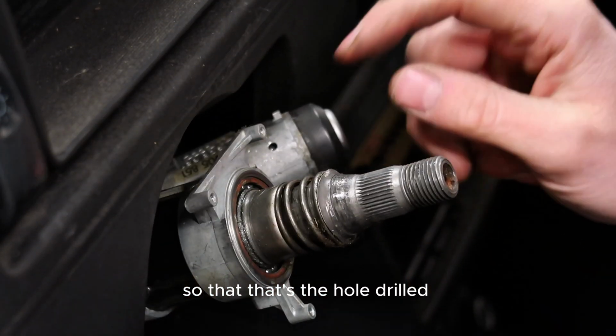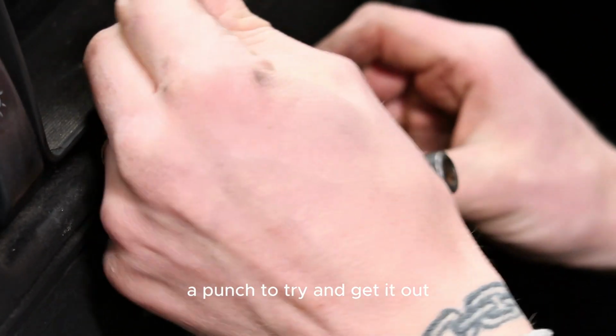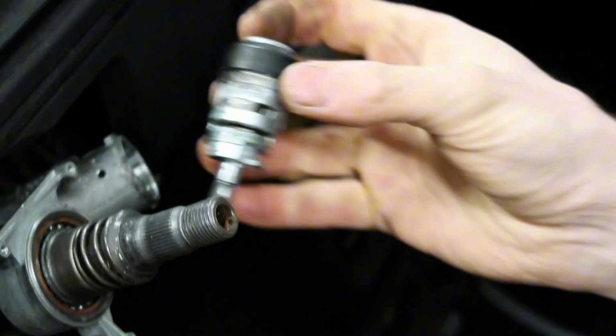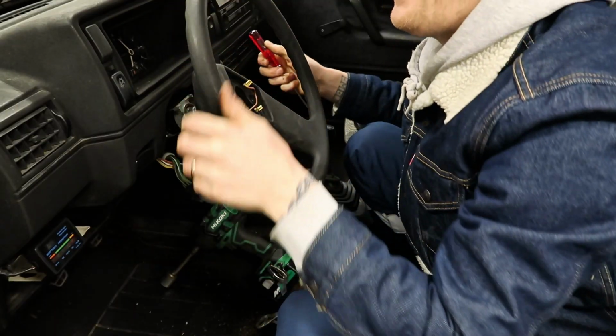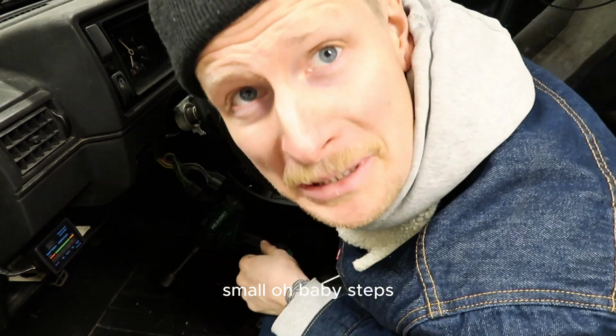So that's the hole drilled. A punch to try and get it out. Oh! Oh, the satisfaction. Small. Oh, baby steps.